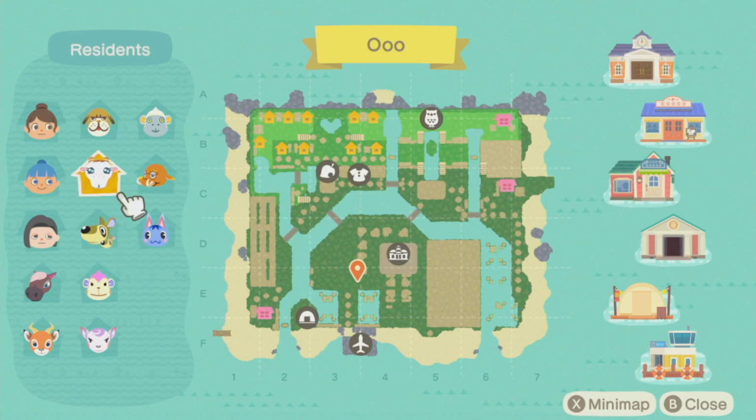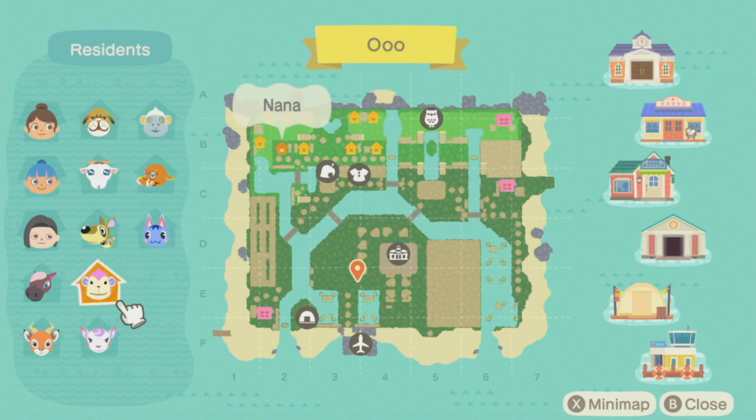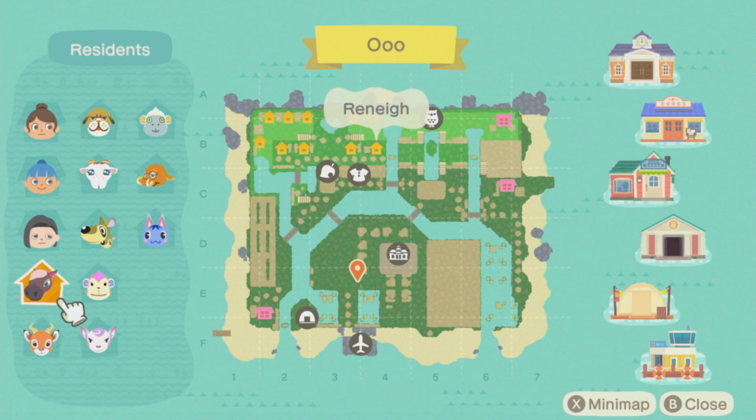And then Chevre, always been a favorite. Mac, he's super cute. I think he was my first Nook Mile ticket, and he just looks kind of cute and for some reason makes me think of Mac Miller, so I was like, yeah, you can live here. And then, you know, super cute.